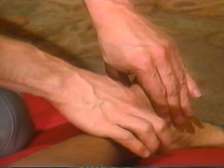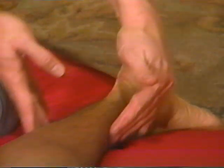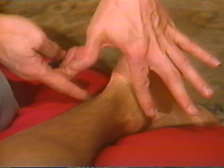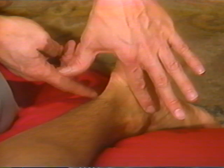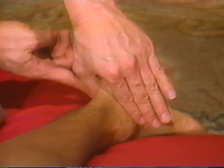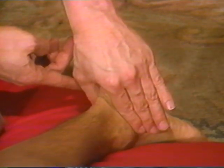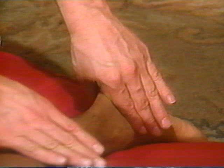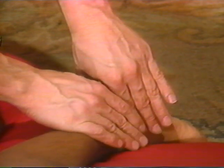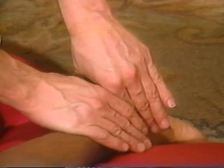There are two bones sticking out on either side of the ankle. They're actually part of the two bones in the leg. We're going to squeeze just below the ankle bone on both sides, one side with the finger and one side with the thumb, finger and thumb, squeezing twice. Now to make it a little bit easier, we'll bring our other hand in and squeeze both of them, one on top of the other, both sides, one and two.